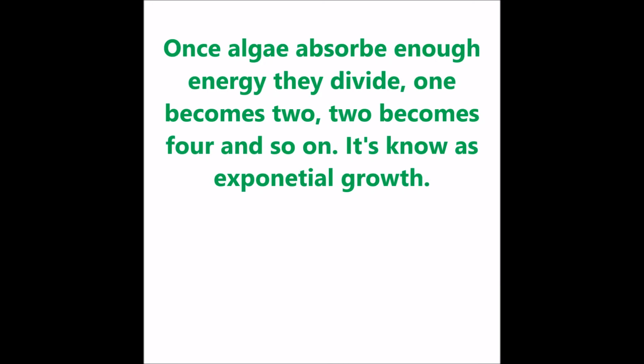Once algae absorb enough energy, they divide. 1 becomes 2, 2 becomes 4, and so on. It's known as exponential growth. It is well known that algae can double its mass within 12 to 24 hours.